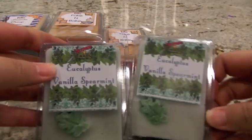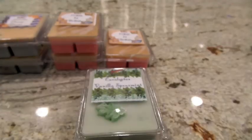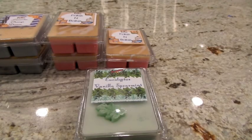Okay, the next one that I got here was eucalyptus vanilla spearmint, which is fairly self-explanatory. Fresh eucalyptus, sweet vanilla, fresh spearmint. Kind of no surprise there, but let me smell this one. Oh, just so refreshing. So, so nice.